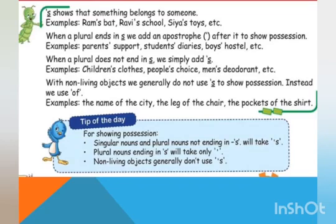With non-living objects, we generally do not use apostrophe S to show possession. Instead, we use of. Like the name of the city, the leg of the chair. Children, we can't say the chair's leg. You know, chair is a non-living thing. How can a non-living thing possess something? So in case of a non-living thing, we don't use apostrophe S. We simply use of. The pockets of the shirt.